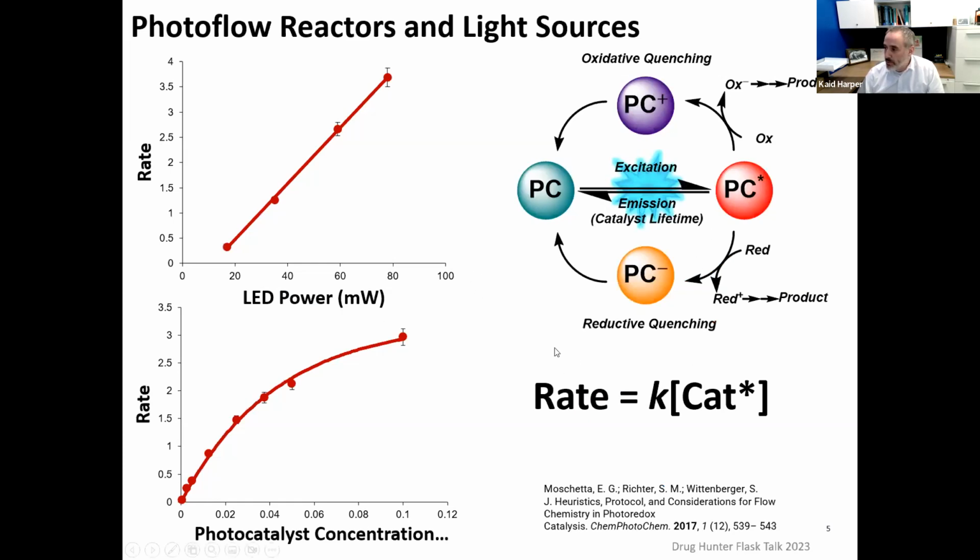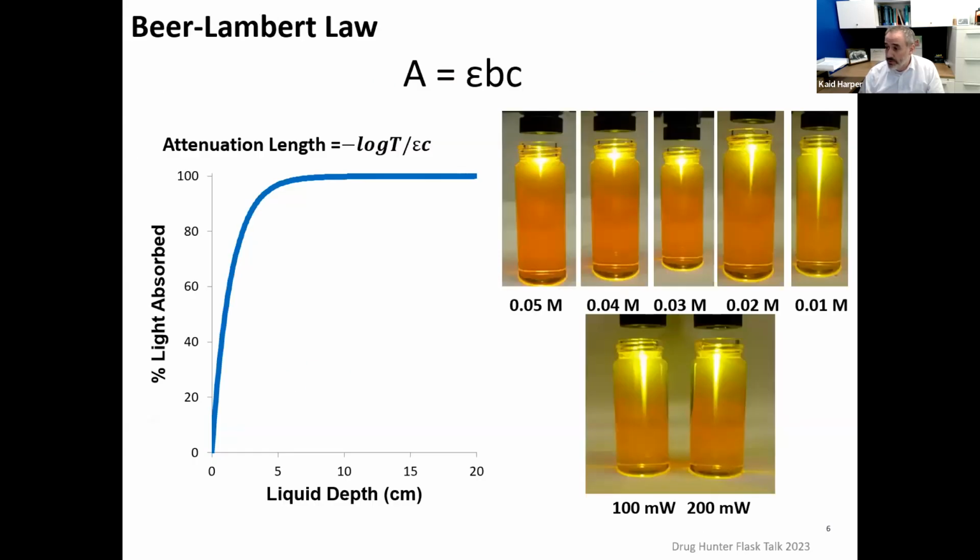This was more elaborate work done by Eric to kind of lay the foundation of what we would do together. And that is, as he increased LED power in one of those PFRs, he saw a corresponding increase in rate. And similarly, as he increased photocatalyst concentration, he saw variation, maybe diminishing returns with regards to rate. And we took this and we tried to understand this in terms of kind of the key physical processes that are taking place. And the rate law that you would determine is essentially, the rate is dependent on the excited state of the catalyst. The excited state of the catalyst is tied, of course, to the Beer's law properties of that catalyst, as well as the incident photons.